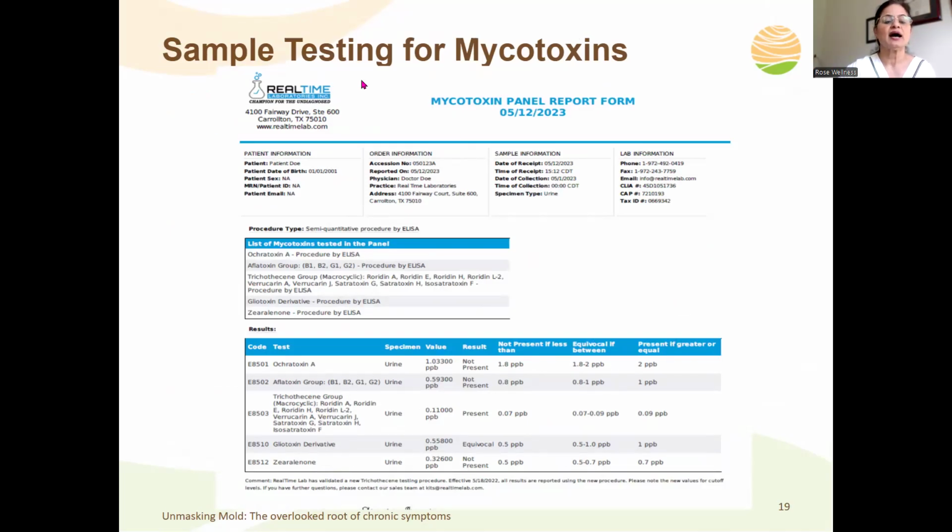It's done by this company called Real Time Laboratory. And what it does is it actually looks at, as I mentioned, ochratoxin. So these are different toxins: ochratoxin, aflatoxin, trichothecene, gliotoxin, zearalenone. These are five different toxins that are looked at. And as I mentioned, it is calculated as parts per billion. So there is a normal, expected, understood range, and then there is a range that's above that, the equivocal range.